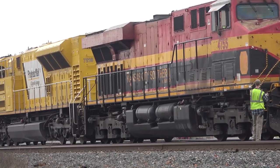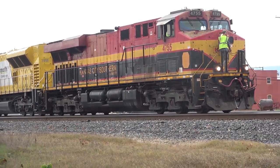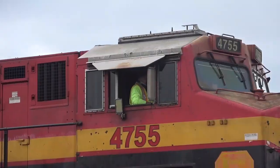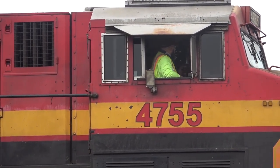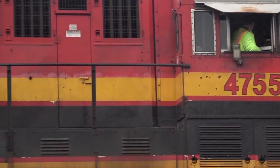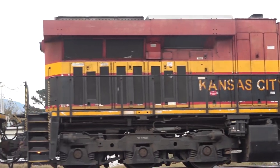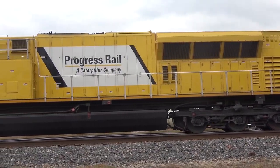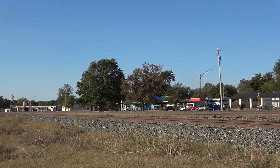In charge is KCS New Mexico ES44AC 4755 and one of the Progress Rail Tier 4 SD70s, nicknamed Bananas by rail fans thanks to their bright yellow paint scheme. Here we see a northbound mixed freight with a trio of EMD SD70 ACEs moving into the yard.